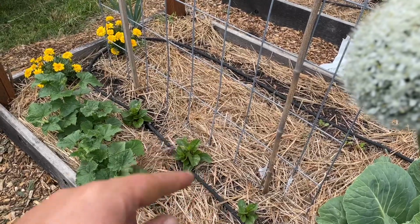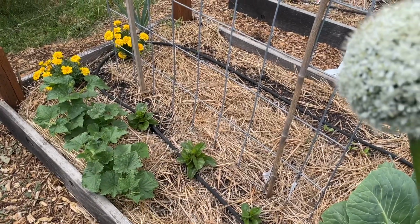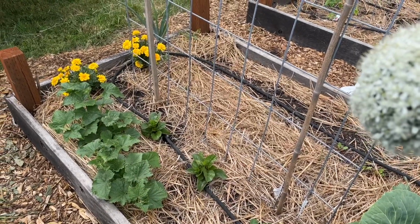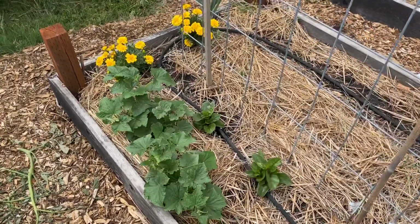I thought they were gonna be more full. There is definitely more room for some more Malabar spinach in there. So I have some more seeds. I think I'm gonna throw some in. Here's a couple of cucumbers.